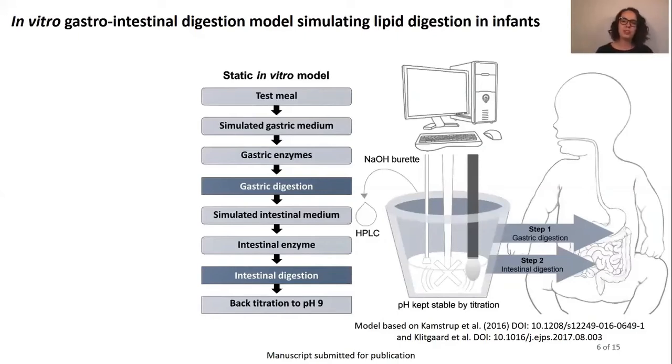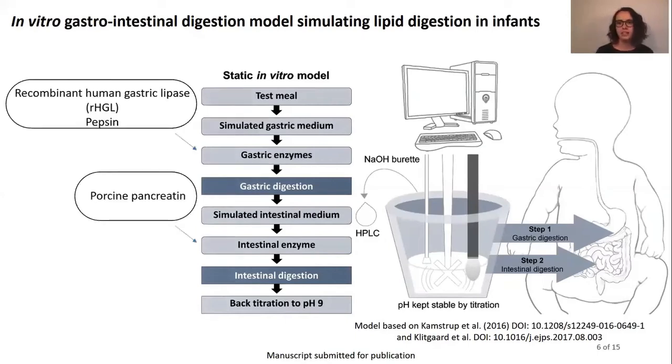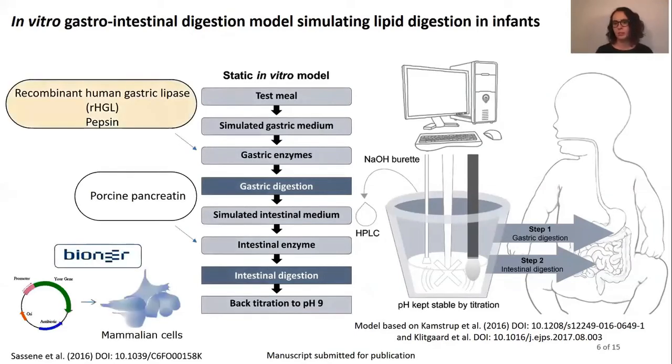Most previous in vitro digestions have been carried out using microbial lipase or animal gastric lipase as a surrogate for human gastric lipase. In this digestion model, we use recombinant human gastric lipase. This recombinant human gastric lipase is produced by Bioneer in mammalian cells, and a study by Cezanne has found that the gastric lipase surrogate that mimics the lipolytic activity of the human gastric lipase the best is in fact the recombinant human gastric lipase.